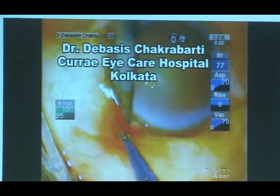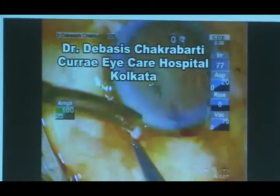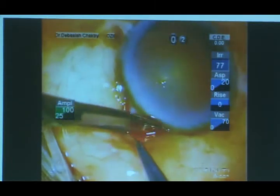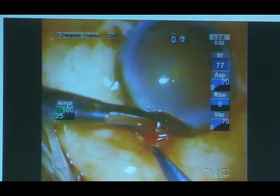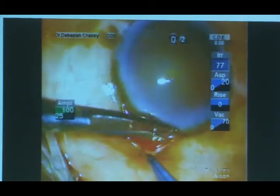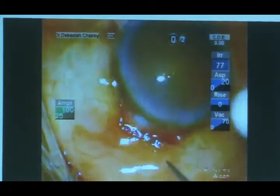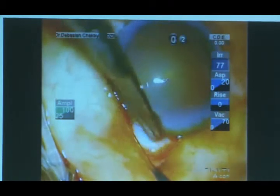You should also be careful not to make any radial cut to the Tenon's, because the Tenon's acts as a belt. Sometimes it helps to make a little bit of hydrodissection below the conjunctiva so that this conjunctiva-Tenon's complex swells up and then it becomes easier to go beneath.